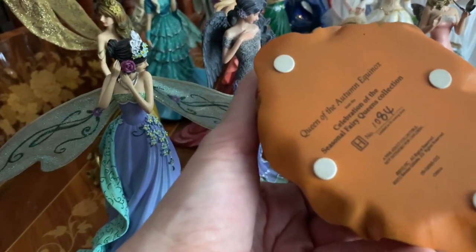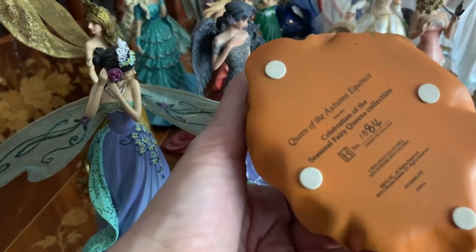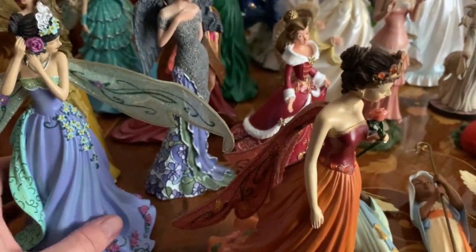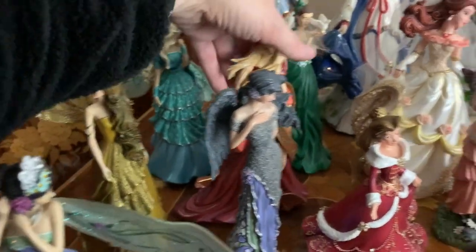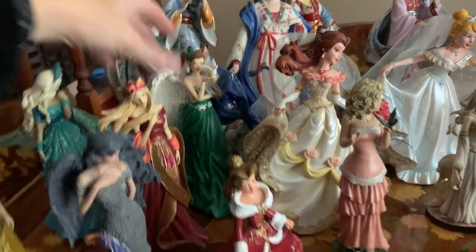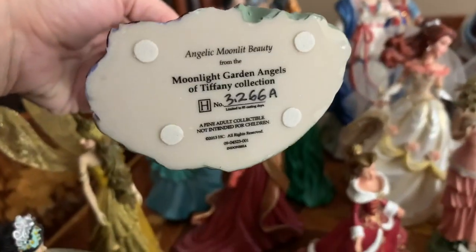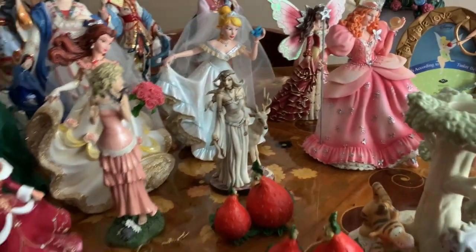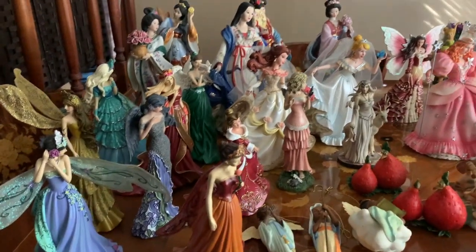Okay, and then the rest, we have a lot of, again, are these the Nini Thomas? Oh, I don't know. Celebration of the Seasonal Fairy Queens collection. I do have to look those up. They have these kind of like fabric and wire wings. So I did get several of those. So I have 1, 2, 3, 4, 5. She might be different. Oh, she's the Nini Thomas. And so is she, I think. Maybe not. Some of these I have to look up. I didn't look all of them up. But yeah, I think that is a pretty awesome haul, right? Just look at that. It's kind of awesome.